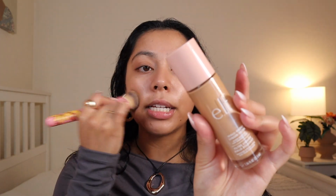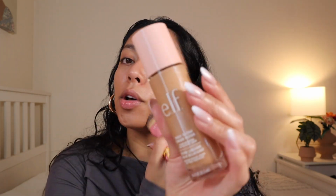Also, I always like to start with the e.l.f. Halo Glow liquid filter. If you can tell on camera, it gives just the most beautiful glow to the skin, and I use the shade 4 medium.